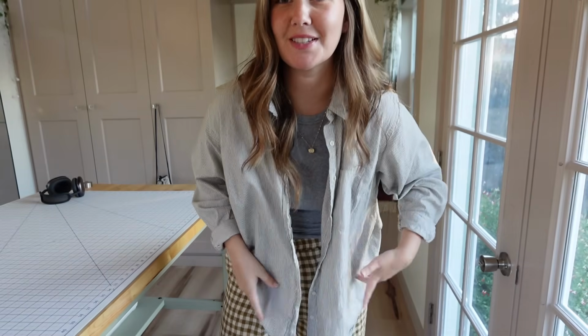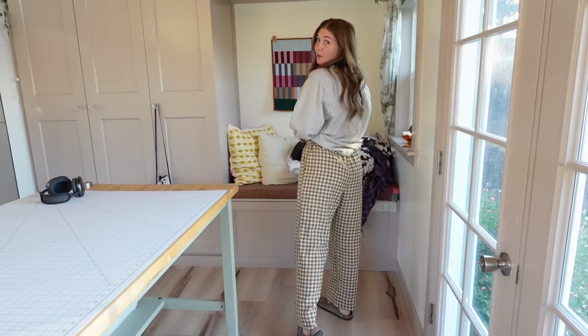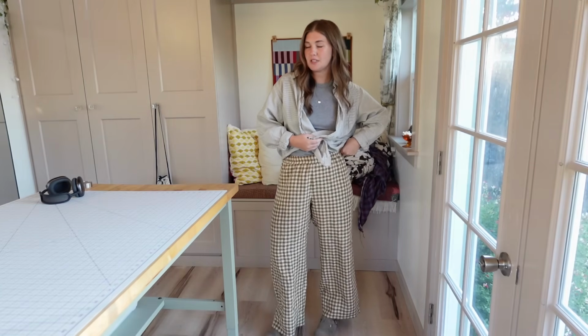All right, I finished the pants and I threw them on really quick with just what I was wearing. So this outfit looks kind of weird altogether. But just to show you the vibe, these are the finished pants and they're perfect, of course.